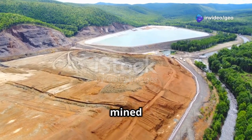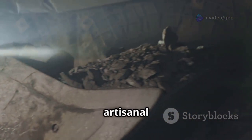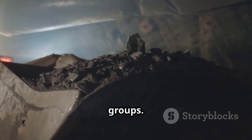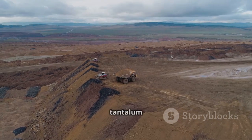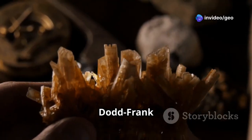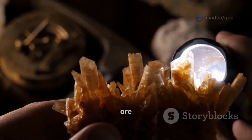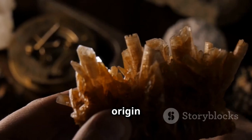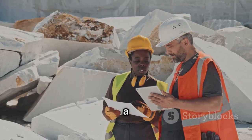Some of this tantalum is mined responsibly, but a significant portion comes from conflict zones, where artisanal mining funds armed groups. This has earned it the label of a conflict mineral. The ethical question of where your tantalum comes from remains difficult to answer. Despite efforts like the Dodd-Frank Act and global traceability programs, smugglers and middlemen can still move ore across borders, erasing its origin story. For geologists and supply chain watchdogs, this creates a major challenge.